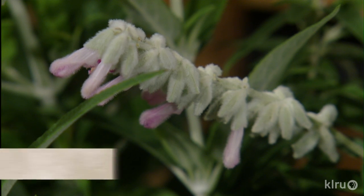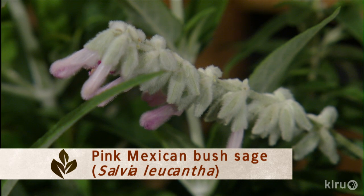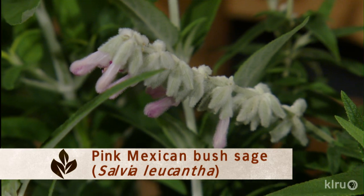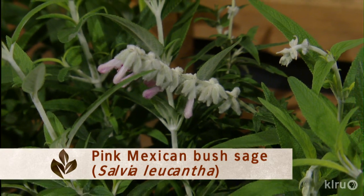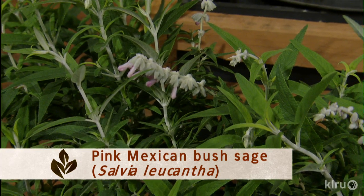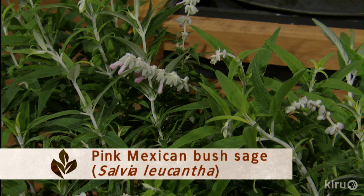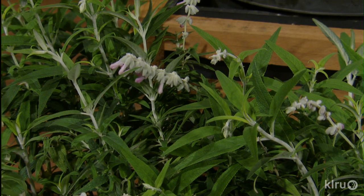And you've brought in, I mentioned Mexican bush sage a little while ago, a kind of white pink flowered variety that I've never seen before either. Yeah, so this is just a Salvia leucantha, Mexican bush sage. It's got the white and pink blooms. This one tends to bloom all summer for us. We had it planted out in our planters last summer, and it just bloomed and bloomed. So it's a little smaller.